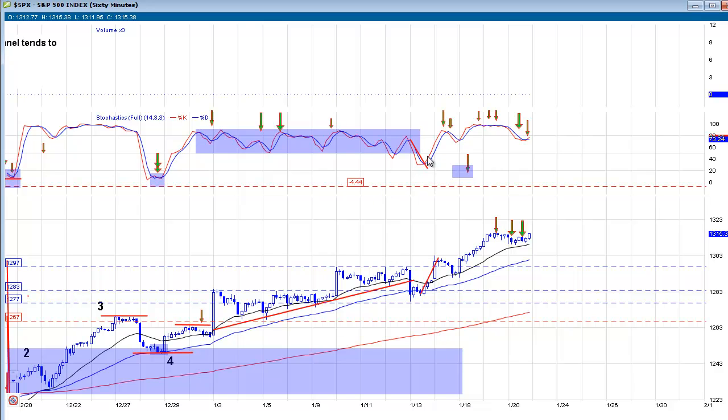Even on the 60-minute chart last Friday, we're pulling back on a 60. So we knew that we were getting close to a very good bounce area. And then again, the market opened up and we had that beautiful bounce this week. So we have a slight pullback on the 60 going into Friday.